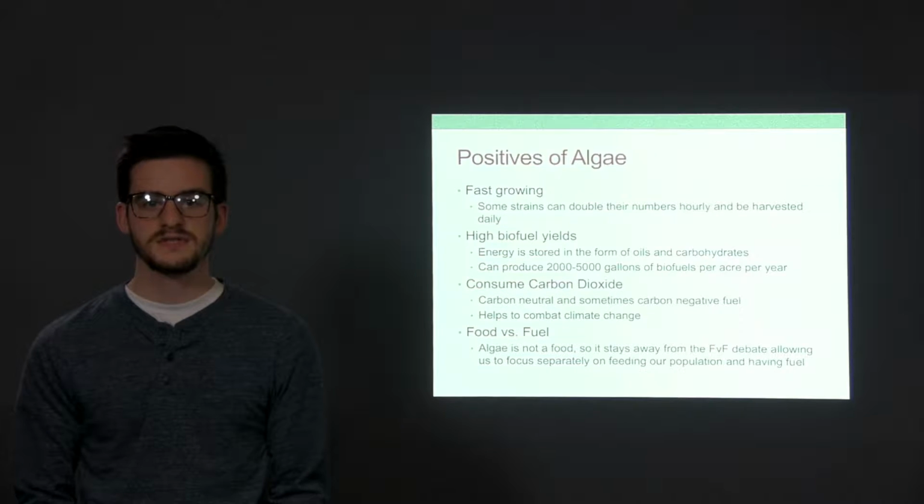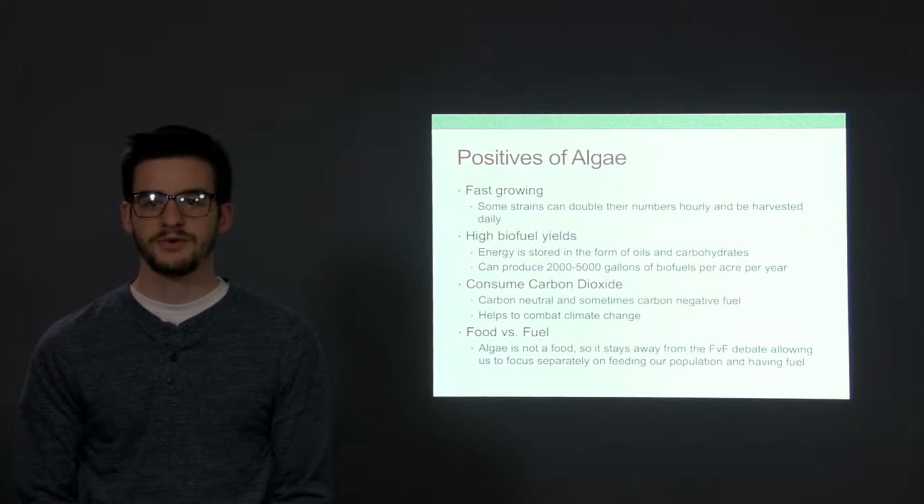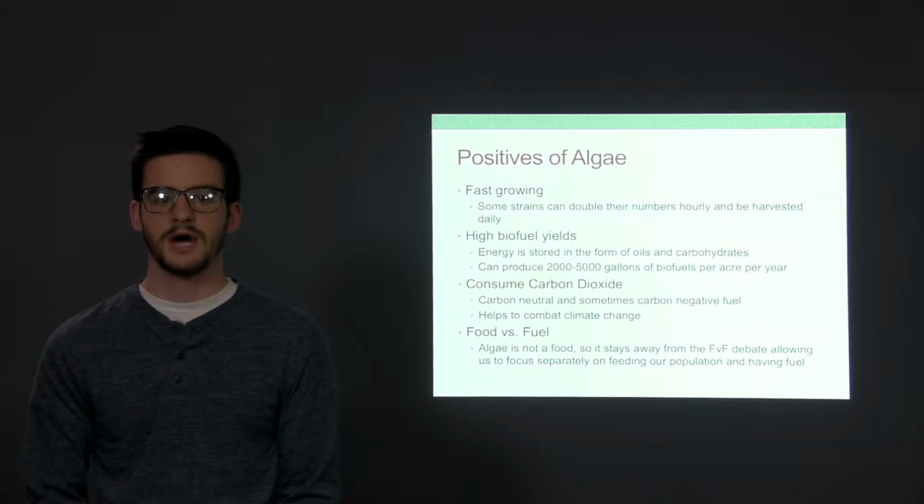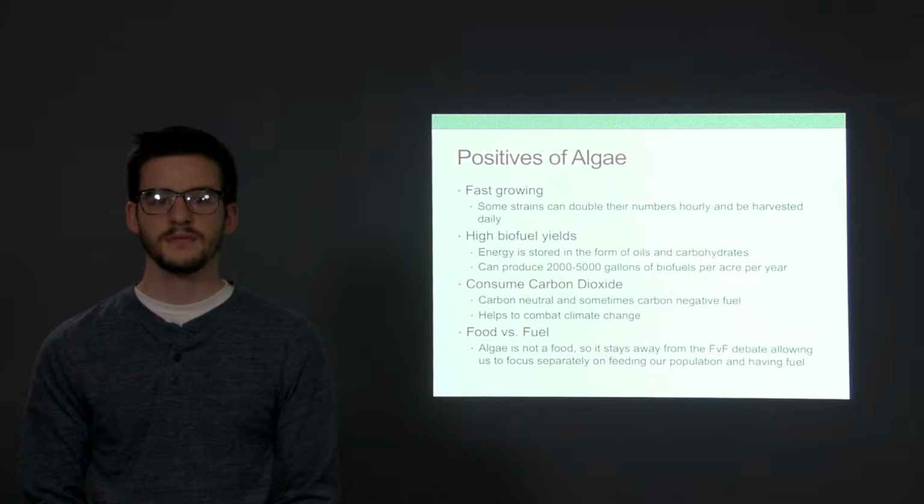The positives of using algae as a biofuel is that it is a fast-growing process. Some strains can double their numbers hourly and be harvested daily. There are high biofuel yields. Energy is stored in the form of oils and carbohydrates. So this can produce 2,000 to 5,000 gallons of biofuels per acre per year.